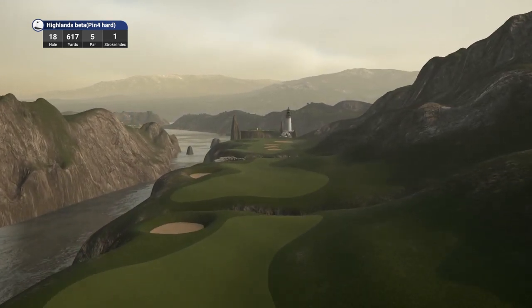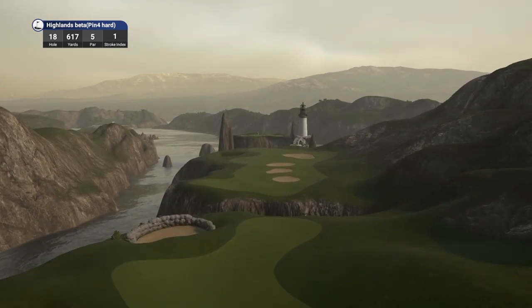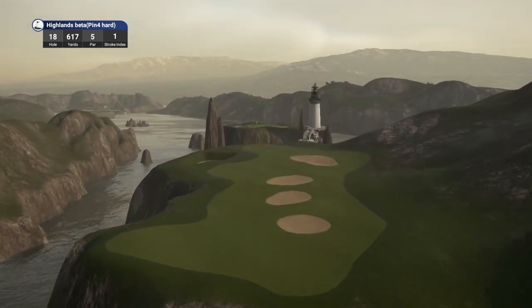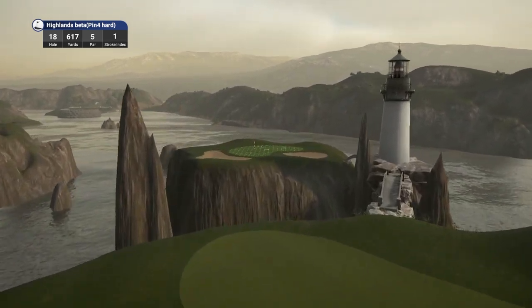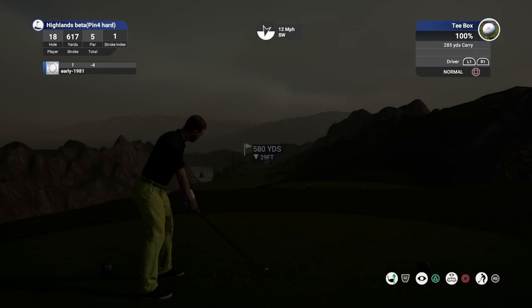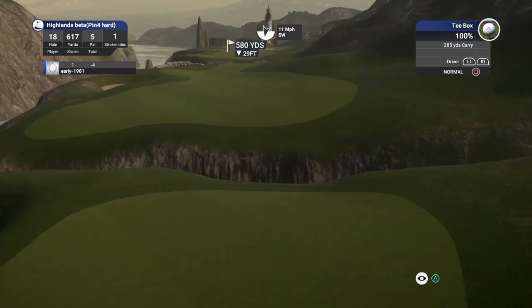Tight fairways here. There's the lighthouse. Bunkers. And look at the green here. I do recall this. Right on the edge of the cliff. Look at the bridge work there to get over to that green. And would you believe it? We are up against the wind.